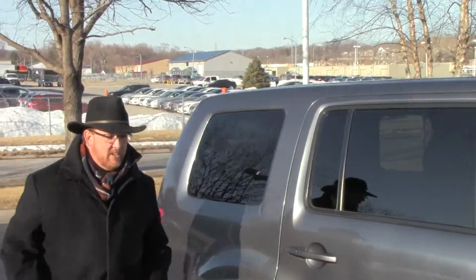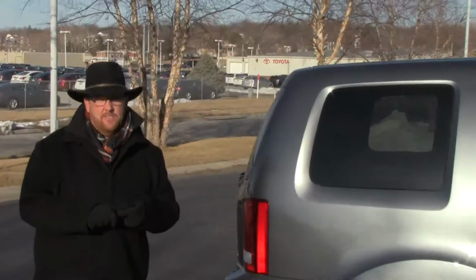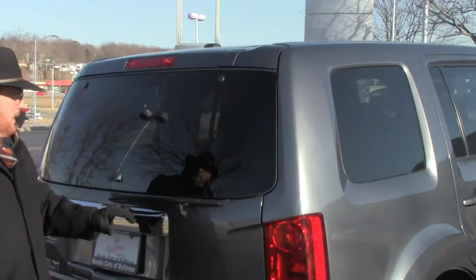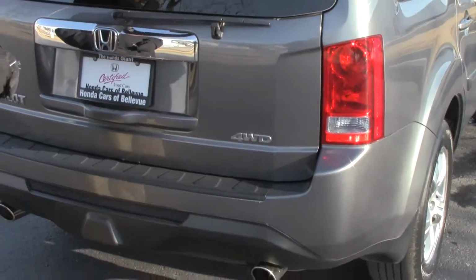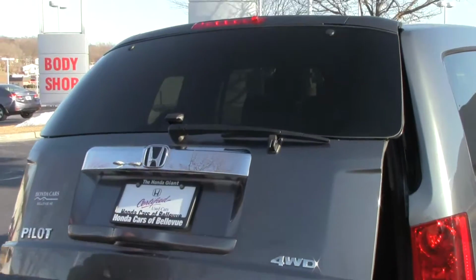This car is a certified car, so you get the remainder of the factory plus 12 months, 12,000. And the remainder 70 or 100,000 on the powertrain. Wraparound tail lights, high mount brake light, rear window defrost and wiper. You do have access to the back through the glass or through the whole hatch, which is power as well. Backup camera standard, tow package as well.